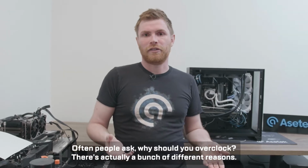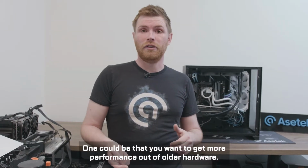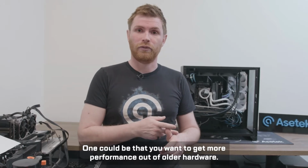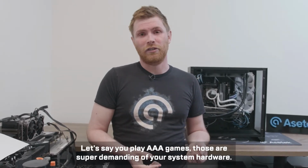Often people ask, why should you overclock? There's actually a bunch of different reasons. One could be that you want to get more performance out of older hardware. Let's say you play AAA games. Those are super demanding of your system hardware.